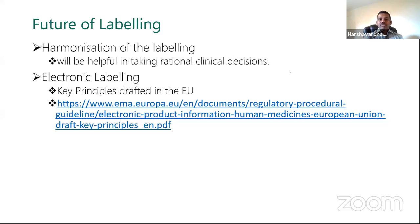Again, why is this a required thing? You may be asking me a question by now, that why we need IBS, why we need company core safety information or company core data sheets, and why we need target labels. What is the requirement of having these different types of labels? Why can't we have a single label?